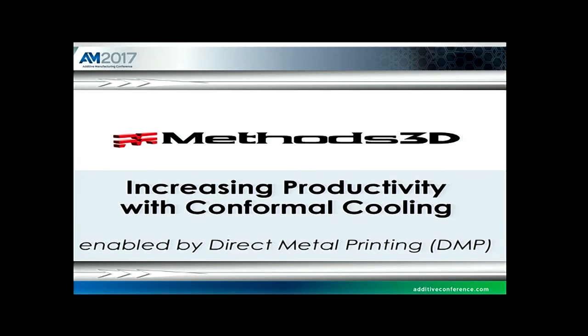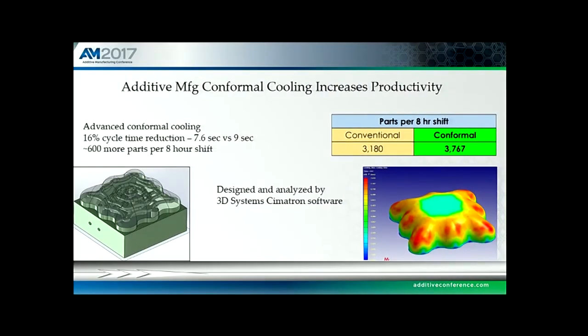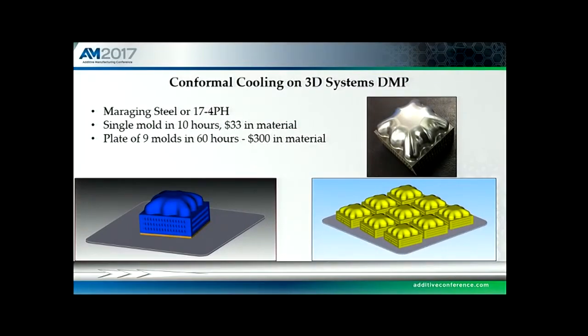Another case study from Methods 3D showed how integrating conformal cooling can dramatically increase productivity. With the use of metal printing and conformal technology, they were able to achieve a 16% reduction in cycle time, which in return produced 600 more parts every 8 hours. Implementing direct metal printing with conformal cooling technology into our designs allows our customers to have a mold that achieves two things that normally don't come together when conventionally manufacturing a mold: increased productivity and also improved dimensional qualities of the molded part. Getting results like these allows the mold to do what it was designed to do: mold dimensionally good parts at a high rate of speed.